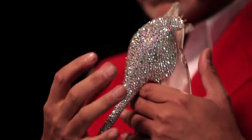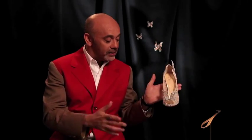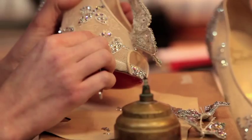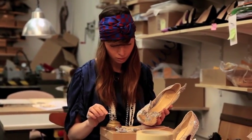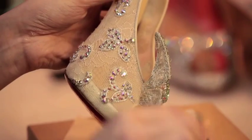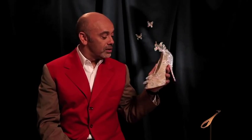Then the whole heel is in crystal, joining the little butterflies, and that part also is a crystal with different sorts of light colors, light green, light pink, and crystal colors, the crystal butterfly. So it's mesh, lace, crystal, and crystal butterflies. And of course, Cinderella has the red sole.